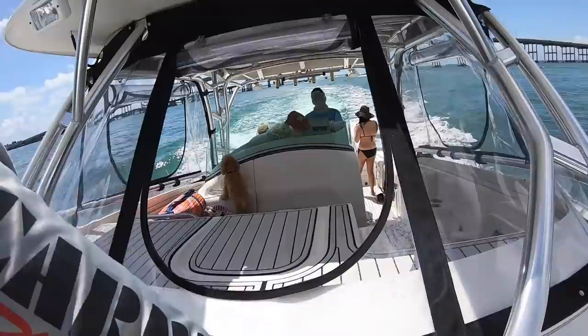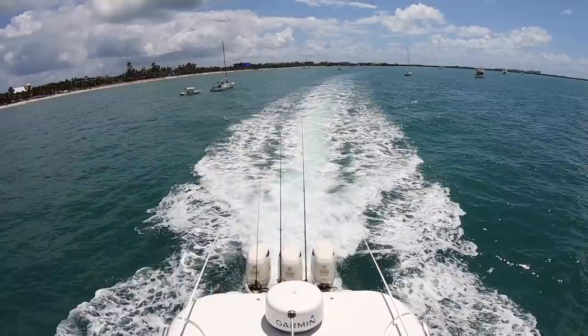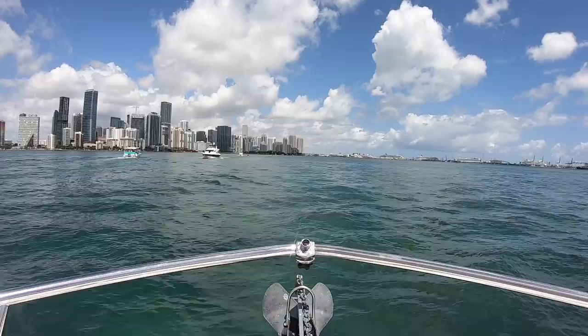So we hung out for a little while, and then we decided to go back down to Haulover Sandbar. But instead of going on the outside, we decided to go ahead and ride through the Intracoastal.